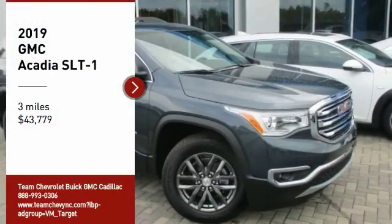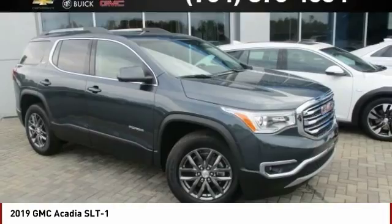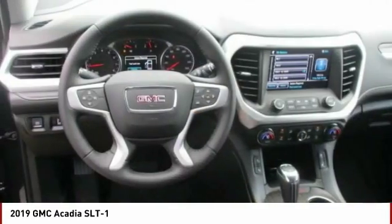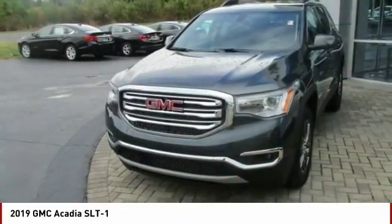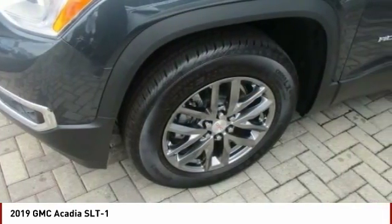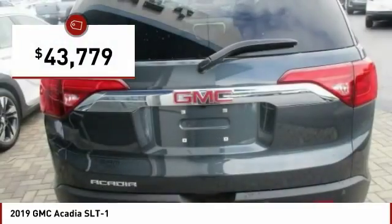Looking for the right vehicle? Check out the 2019 Acadia. The GMC Acadia has great capability coupled with exceptional safety, offering better highway fuel economy than any other 8-passenger SUV, advanced technology, and thoughtful ergonomics. The Acadia is a premium utility that rejects compromise and is priced below $45,000.